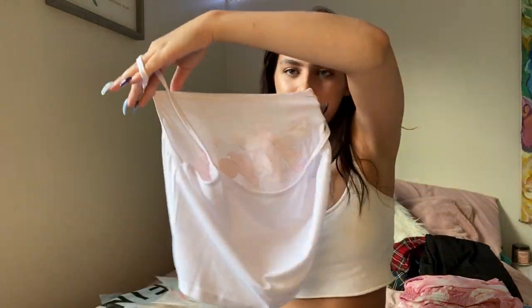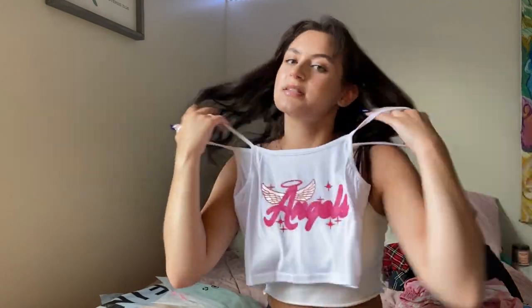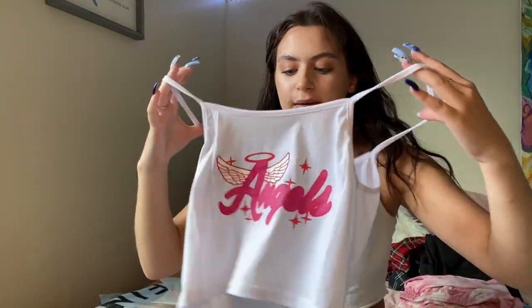This looks a little bit see-through. I was expecting that when I saw that it was white. You can kind of tell that it's a little see-through, but it's okay. Maybe just wear a nude bra under it. The material is very thin, but once again, it's just like a normal tank top. I got this in a size small.